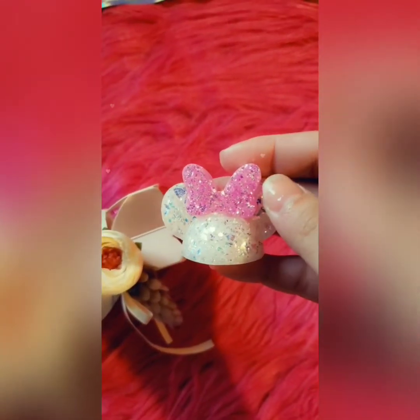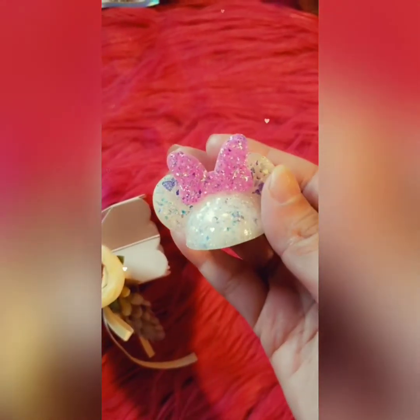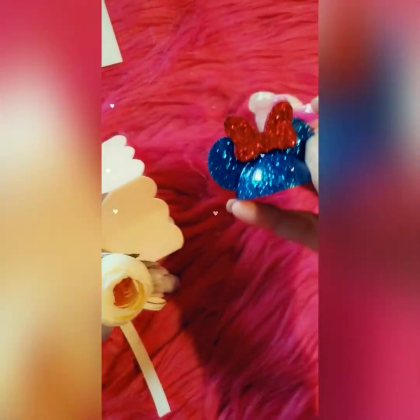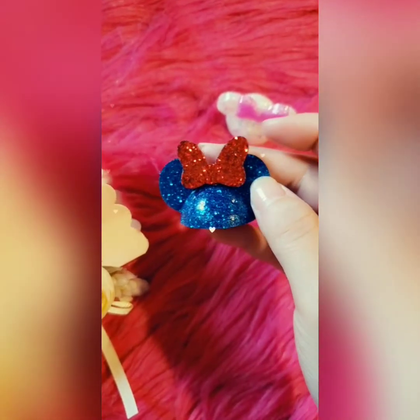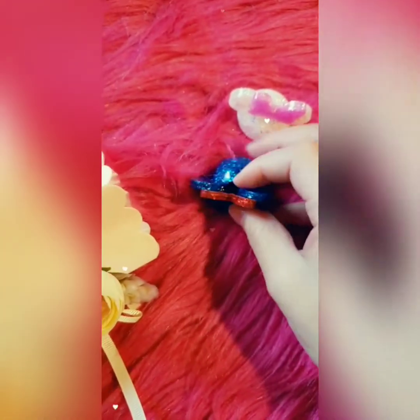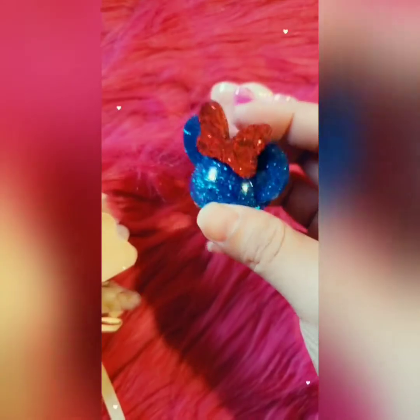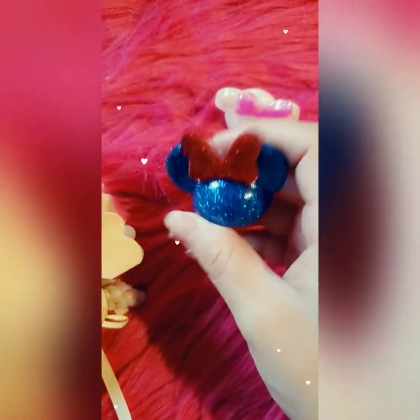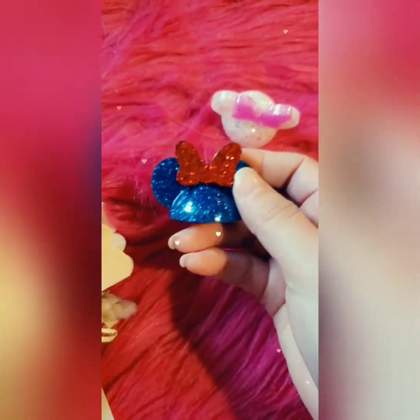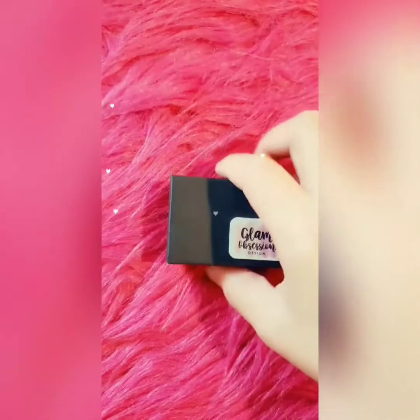Oh my god, this is so perfect. Oh my god. And here's the second one. So beautiful. You know, in person it looks bigger because in camera and pictures it looks so tiny, but they're a little bit bigger, but I love that because then you'll be able to see it right away. And then we got these beautiful earrings.